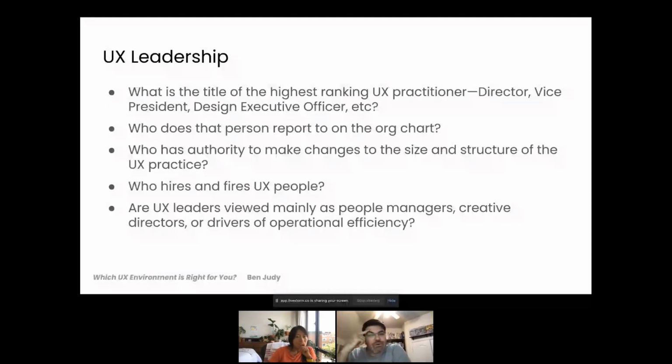And changing the size and structure of the team too. If we decide, well, we're understaffed, or we're a little over-indexed in design, we need to hire some more researchers, that sort of thing. Who makes those decisions? And then the last bullet there, are the UX leaders in the company, how are they viewed? What is their role? Is it just people management?